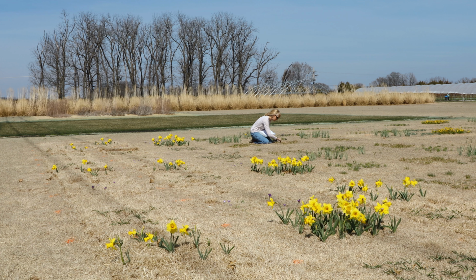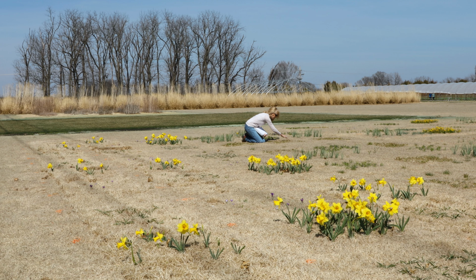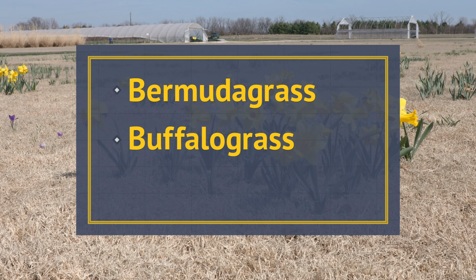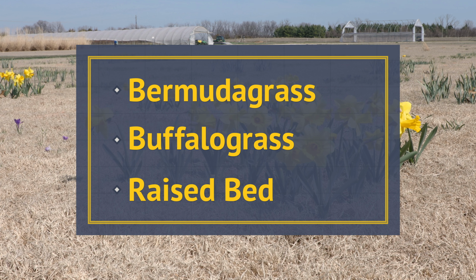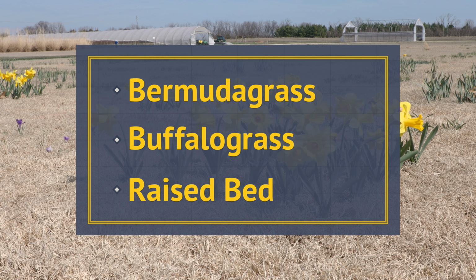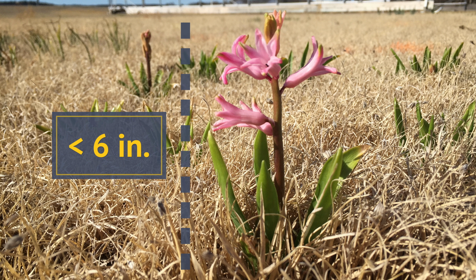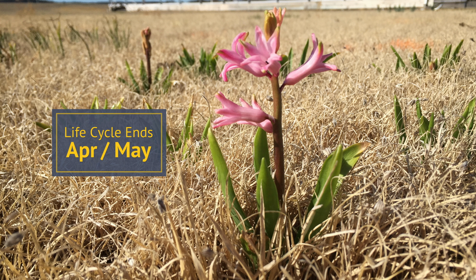Working at the U of A System Division of Agriculture's Research and Extension Center in Fayetteville, Arkansas, researchers tested 30 bulb species in 3 planting sites: Bermuda grass and buffalo grass, representing typical warm season lawns, and a raised bed, which helped researchers determine bulb viability in non-competitive growing conditions. The 30 bulb species were selected for having a mature plant height of less than 6 inches and a typical life cycle that ended before mowing season began, around April or May.